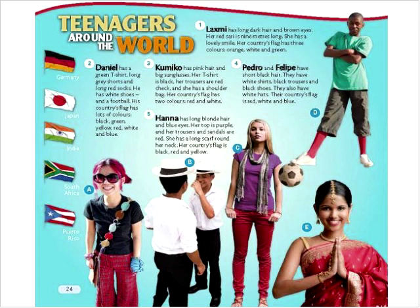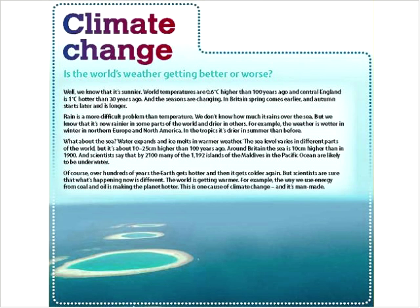Excellent. And then moving on, here's another topic from level 1. It's from a lesson on making comparisons called Climate Change, Better or Worse. And I wanted to show it to you so that you can see that even at the lowest level, you can do serious cross-curricular work.